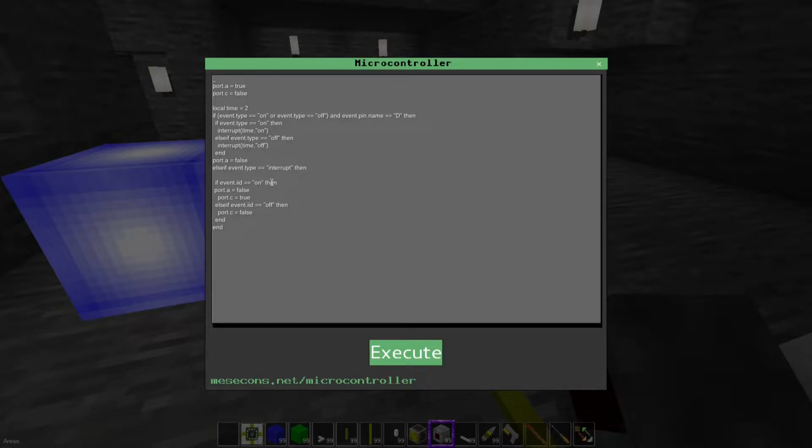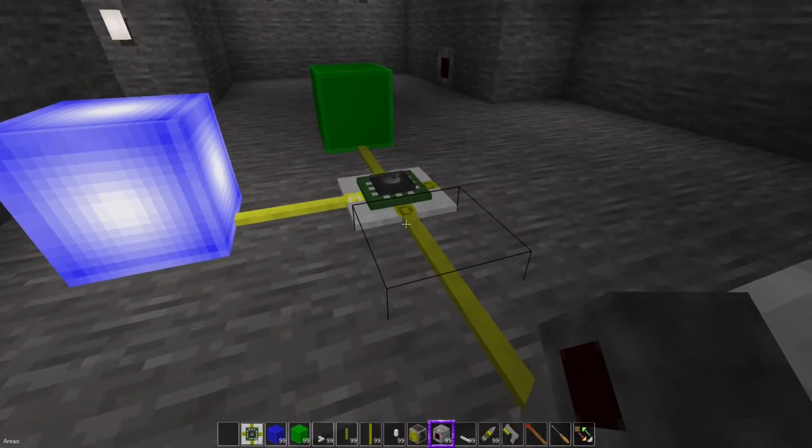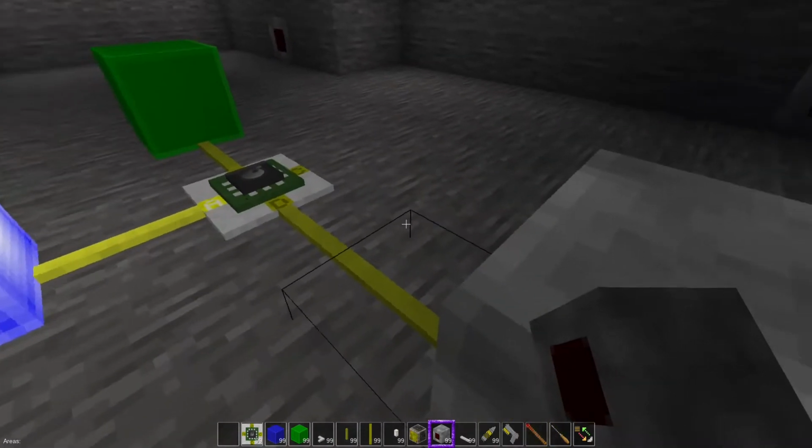and I got a phone telling me it wants to update. And when you close, so these are telling on the on event where the interrupt should be, and on the off event. Cool, huh? So there's your pin D, A, B.